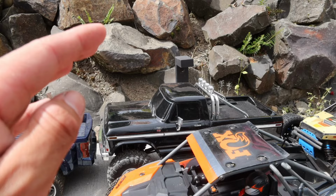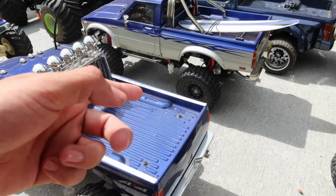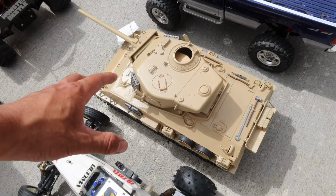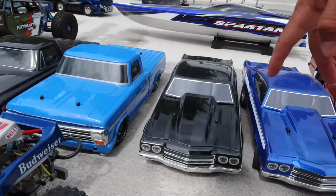Got the Sen Racing F450. We're actually gonna be getting rid of that. That little guy, I think it's Associated. I don't know, it's just an RC car, so I threw it in. We got these two guys right here. Not sure who makes these. My dad knows more about that kind of stuff. We have this military tank, which is falling apart. As you can see, it's been through some stuff. But we got a couple of Viteras right here.